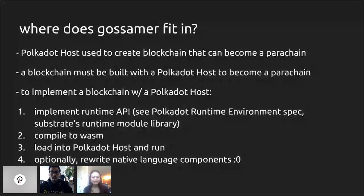And then optionally, if you want to go even further than that, you can rewrite the native language components. This would be stuff like the networking layer or the consensus layer. If you just want to customize it to fit your needs, you can. The idea is that GOSSAMER and Substrate are modular, and you would be able to easily rewrite these components, make a new networking package or consensus package or something like that.